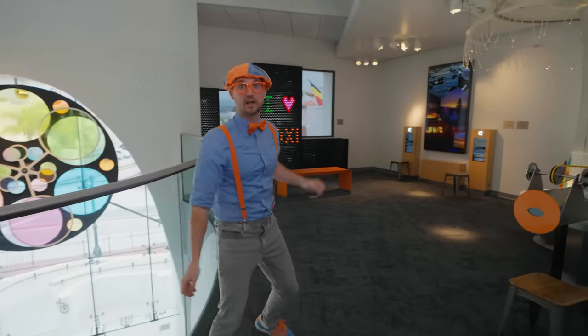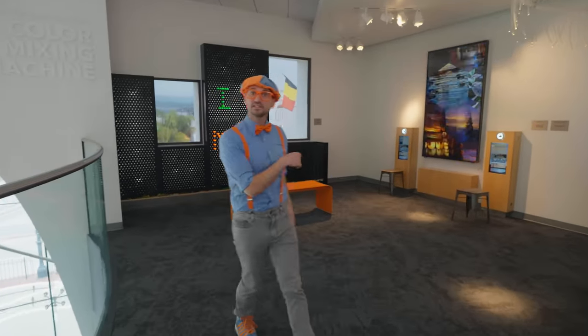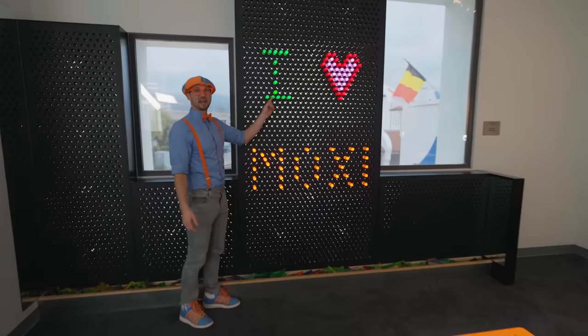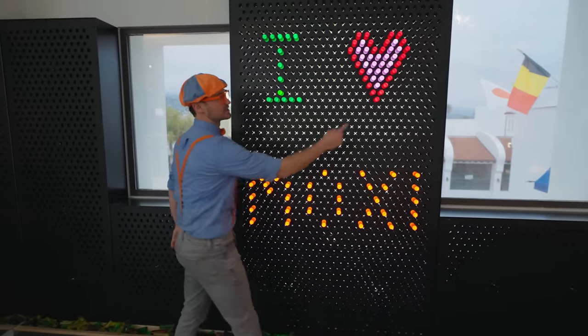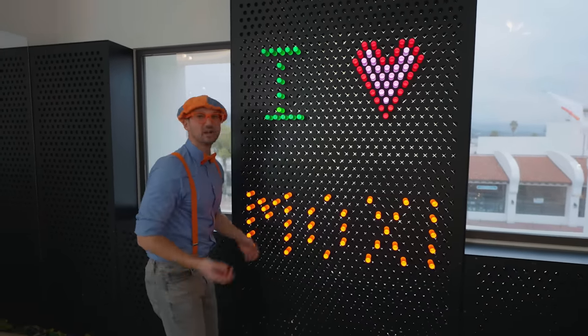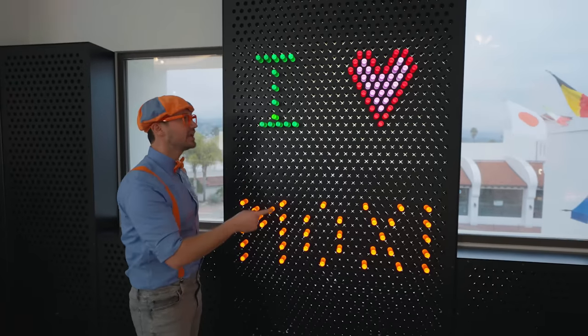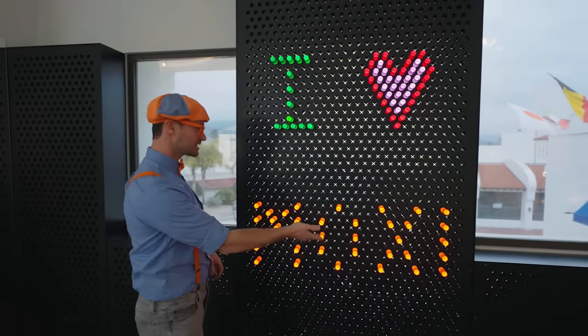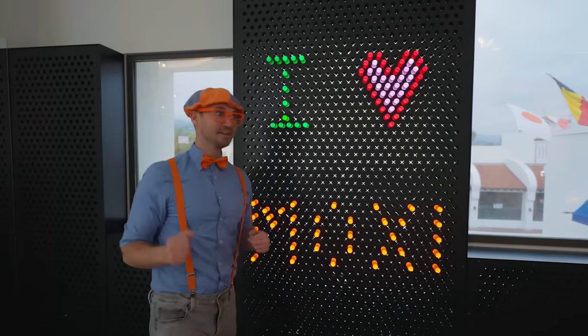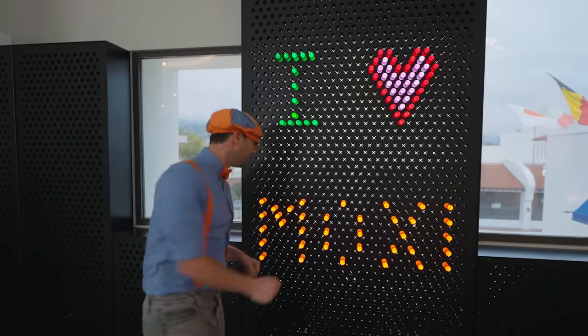Whoa, speaking of colors, this wall is so colorful. Whoa. Looks like we have some green lights, some red, some pink, ooh, and some orange. What does it say? I heart Moxie, Museum of Exploration and Innovation. That's where we're at. Woohoo!